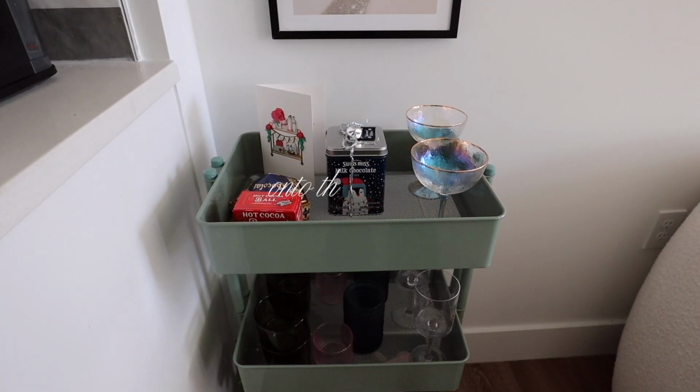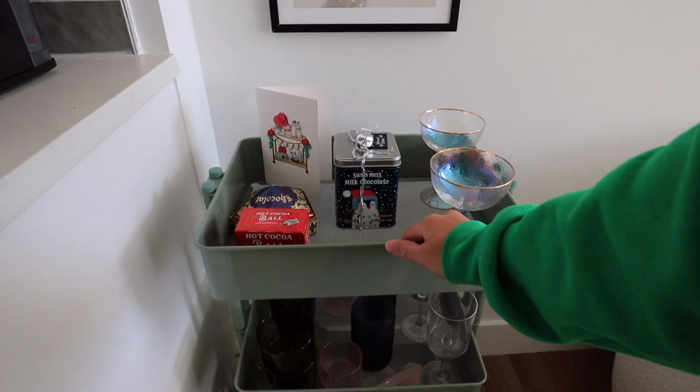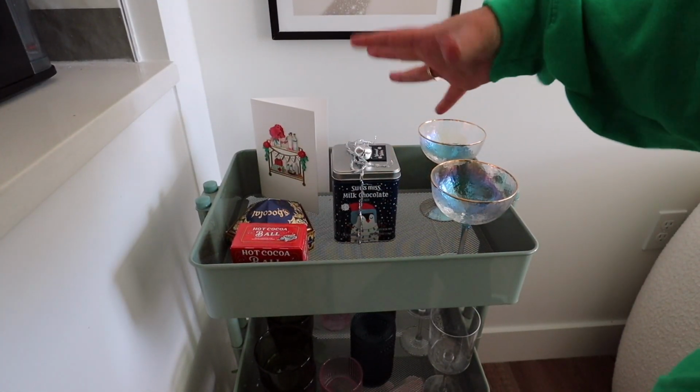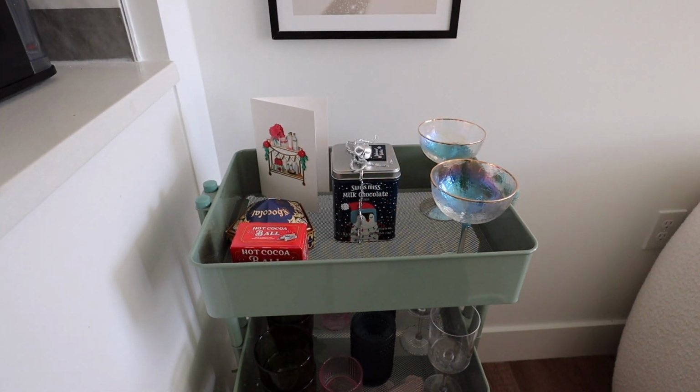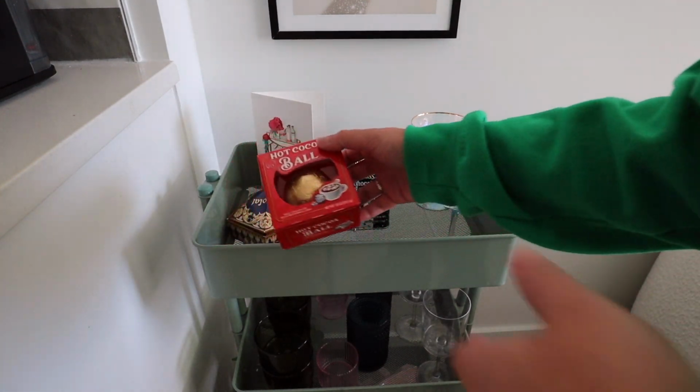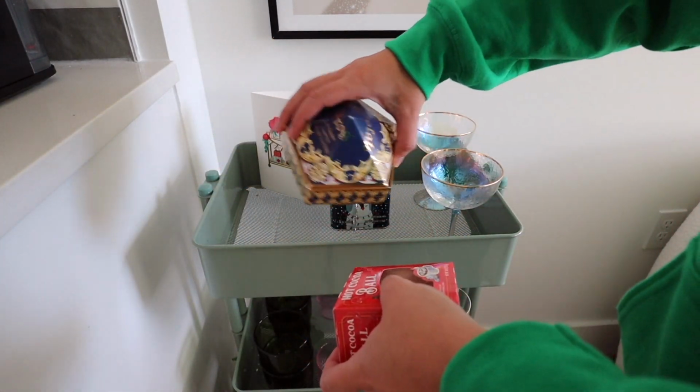All right, so next I'm going to work on my little cocktail cart here. Over the winter, I turned it into a hot chocolate station. I had mugs and stuff here, and then I've been slowly transitioning it back to the bar cart. So I'm going to take out all the hot chocolate items, my Harry Potter chocolate frog.